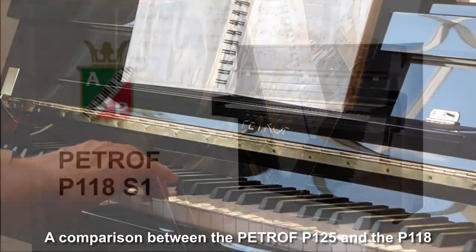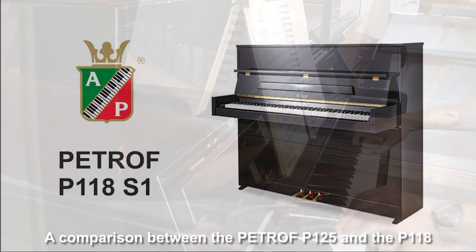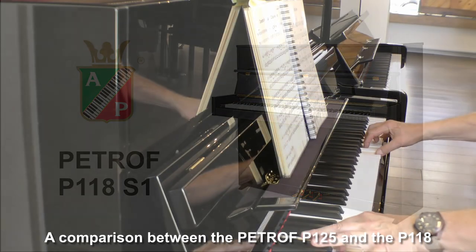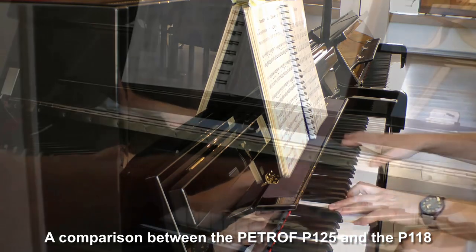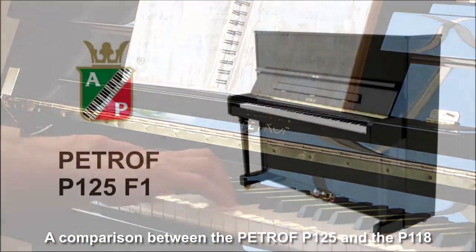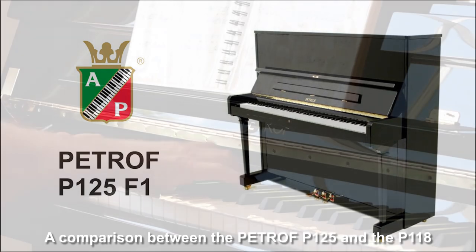An advantage of the smaller 118 in studios and classrooms is the clear field of vision that the pianist will have over the top of the instrument, which is ideal for communicating with students and other musicians at eye level. In school halls, or rooms where more dynamics are needed, perhaps the larger P125 would offer greater virtue due to the larger soundboard and therefore greater volume.